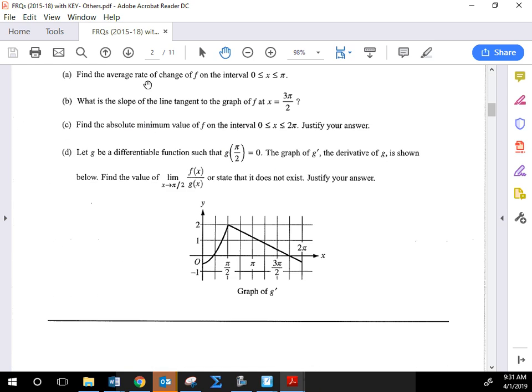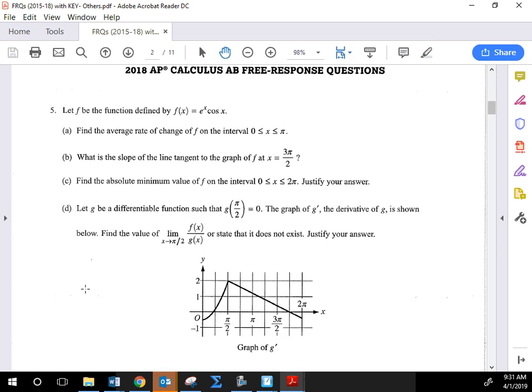Okay. So our 2018 other question is about average rate of change. They gave us our function for f, and they asked about average rate of change, slope of the line tangent at a particular point, absolute minimum. So it doesn't seem too bad, really. And G is a weird thing, where they give you a graph of G prime, and they ask about the limit as x approaches pi over 2 of f of x over G of x. I believe for this one you ended up having to use L'Hopital's rule. So kind of interesting that they threw that on first ones. So doesn't seem too bad. Some kind of random topics with the average rate of change.